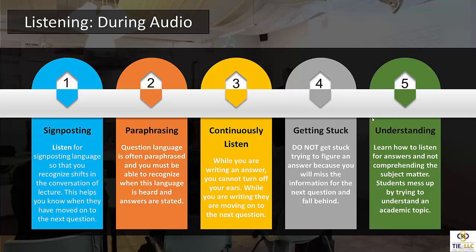Also, during the audio, you have to listen out for paraphrasing. You've heard me say this over and over and over again. It's all about paraphrasing and synonym language.